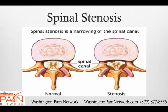Here you can see on the left a normal spinal canal, plenty of room for the spinal cord, lots of space around it. Here you see one that has arthritis coming out from these facet joints here with bony overgrowth. There's also soft tissue overgrowth, but basically you can see what's happening is this is turning into a triangle as opposed to a nice ellipse.